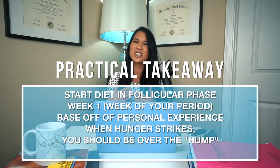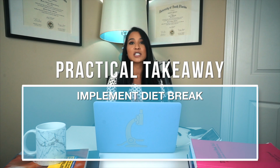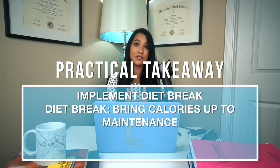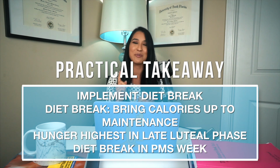So when hunger does go up a bit in like the 3rd week of your diet, you have already seen progress, you've already got your diet going, and this may entice you to keep the ball rolling. Another application for this information is when to implement a diet break, which is generally when you are in the midst of your diet and you want to bring your calories or macros back up to maintenance levels. So since hunger is highest in the late luteal phase, or the week right before your period, it would probably be a good time to have that diet break if you are in need of implementing one.